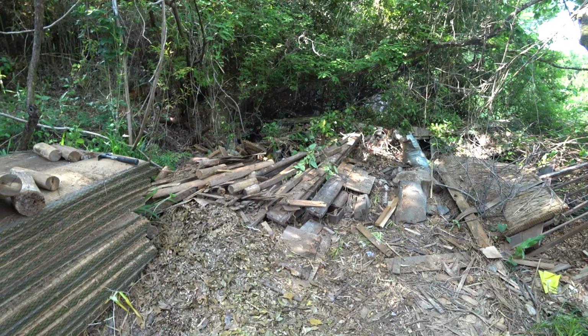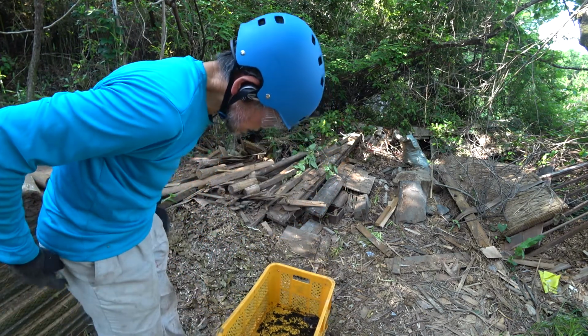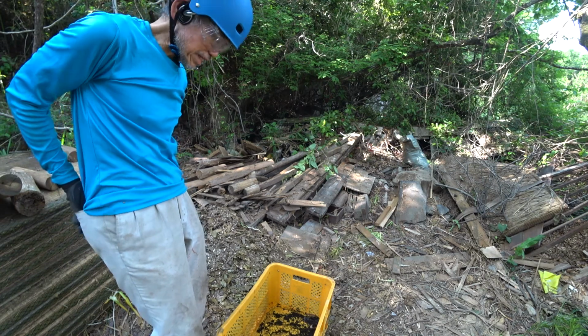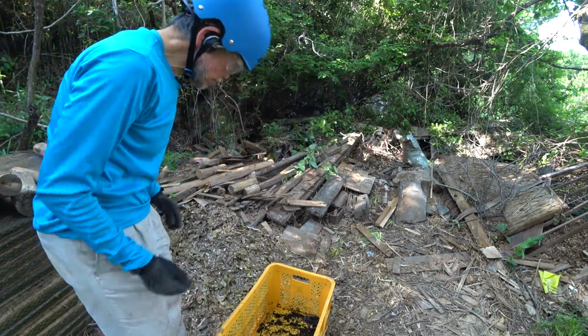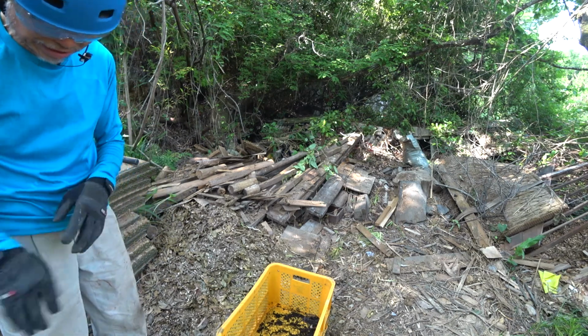There's a spider. Here we go, I found a spider. A nice bait for my frog. Here's a spider. Except that today I don't have a plastic bag. Too bad. I'm gonna go and get my plastic bags. Oops.